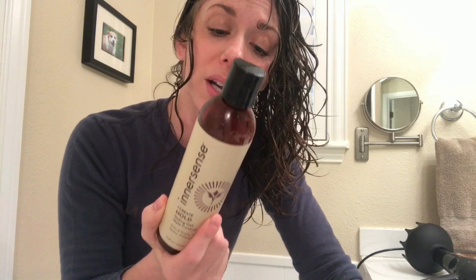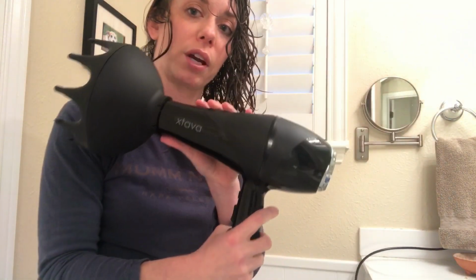I think it's really important to note with these products that they tend to really decrease drying time. So you don't need to use a lot of product, and you need to make sure you decrease your drying time and your drying heat. So I'm going to start out using my Xtava Black Orchid hairdryer and diffuser on medium heat, low speed, and then as soon as I feel a little bit of warmth on my scalp, I'm going to switch down to cool, because my drying time is really going to be decreased with these products.